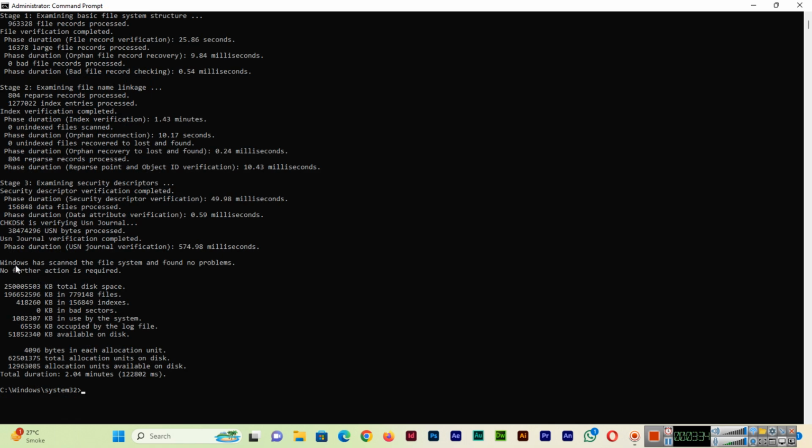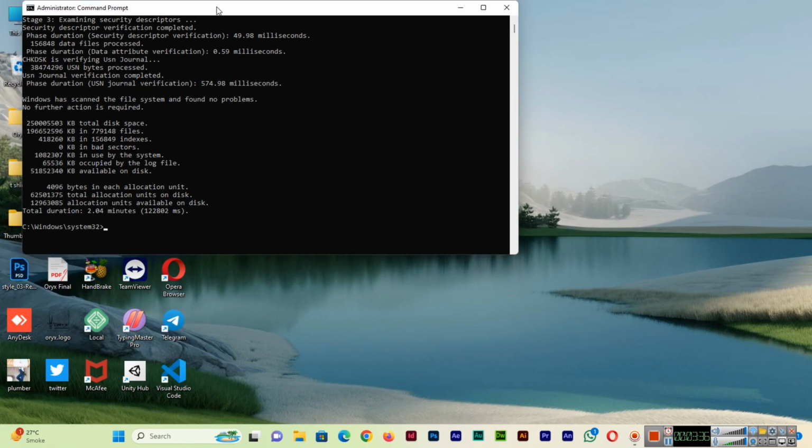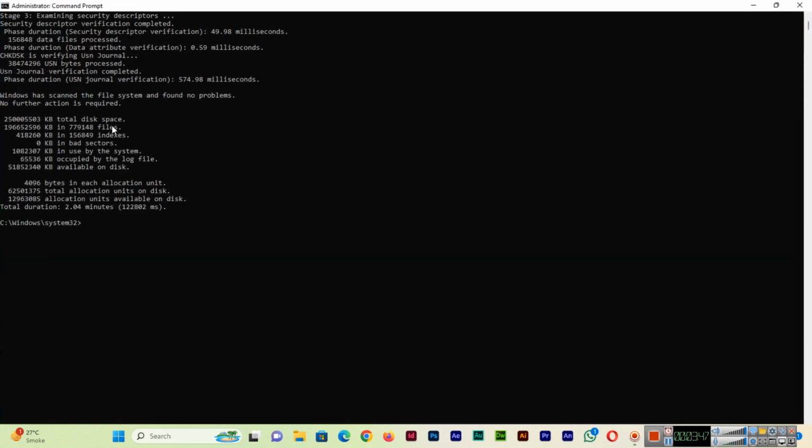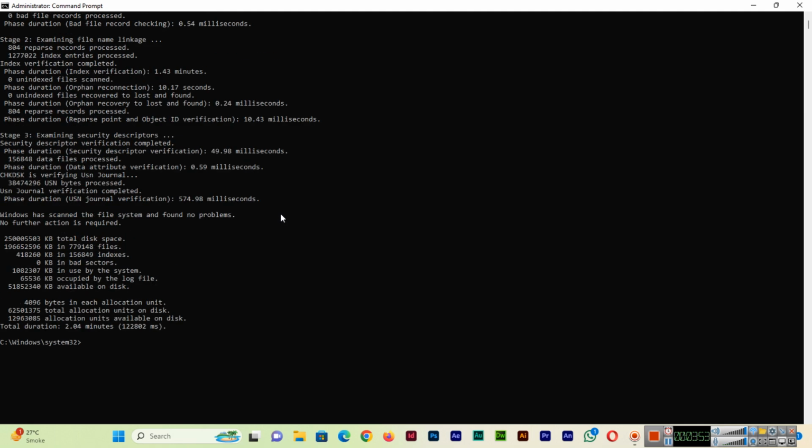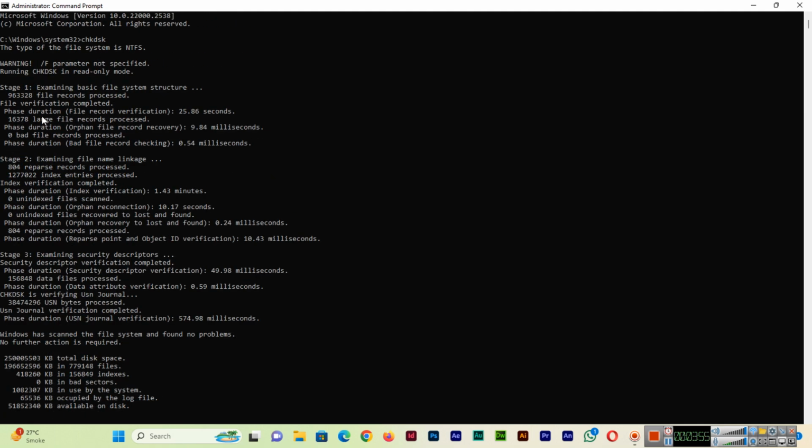So you can see, Windows has scanned the file system and found no problems. No further action is required. You can see the total disk space, and then files, indexes, sectors, everything has been scanned. You can see stage 1, stage 2, stage 3.